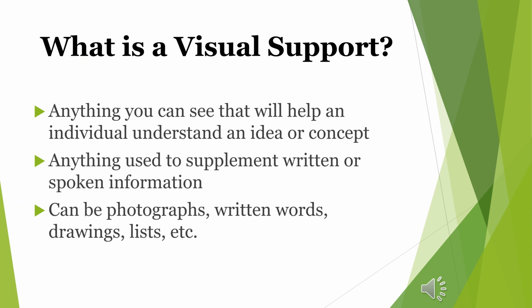Visual supports are anything you can see that will help an individual to understand an idea or concept, or supplement written or spoken information. We see visual supports every day. For example, road signs or grocery lists. They help us to remember things or have a better understanding of the world around us. I often refer to my daily planner to keep appointments, and this is my own version of a visual schedule.